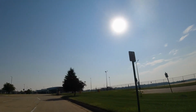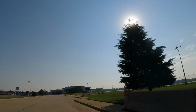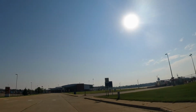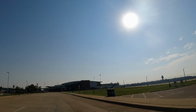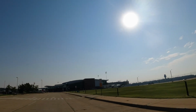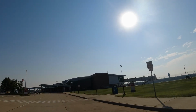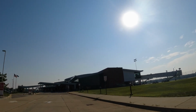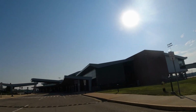A cool, fun fact about it is it was actually licensed as Michigan's first municipal airport back in February of 1929. So, how cool is that? It used to be named the Lindenberg Field. So, I think that's a cool little fun fact about the airport.